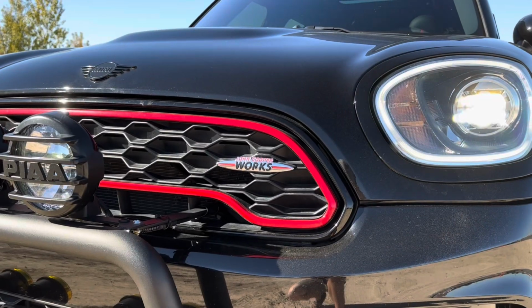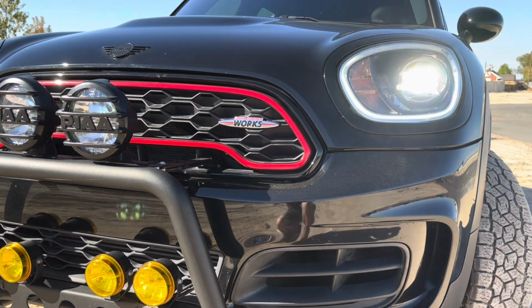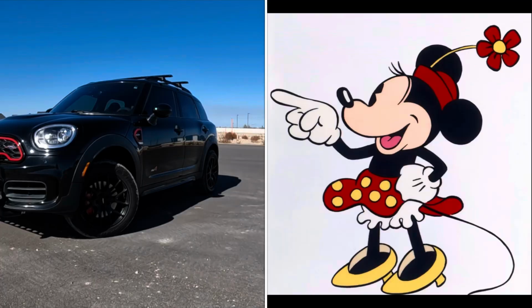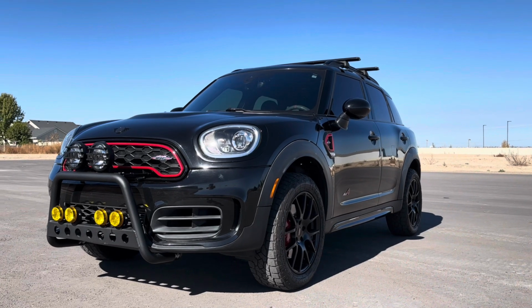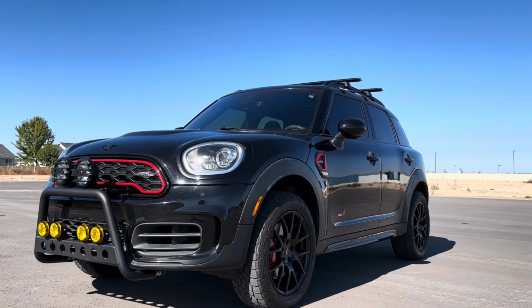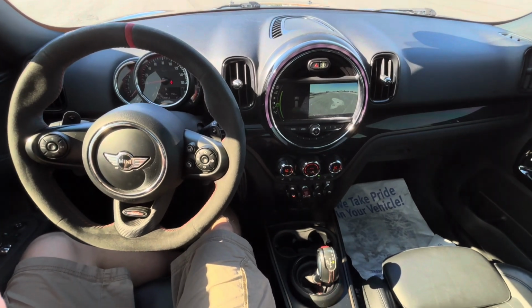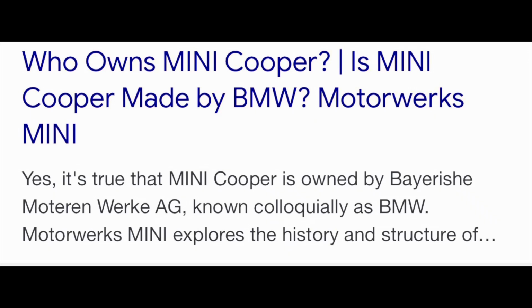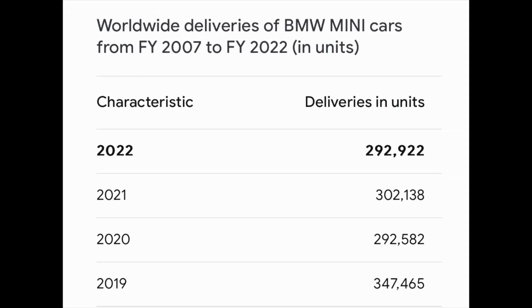So if you're new to the Mini Cooper, you really need to know that this English company had the first Mini roll off the assembly line back in 1959, and the world was dumbfounded. No, not because this is Minnie Mouse's car, a cartoon that started 3 decades earlier, but because of its interesting size, the characteristics, and the overall charm that these sporty and smaller cars offered. Despite being bought by BMW back in 1996, the Mini brand has still sold more than 10 million units globally, averaging over 200,000 cars every single year.